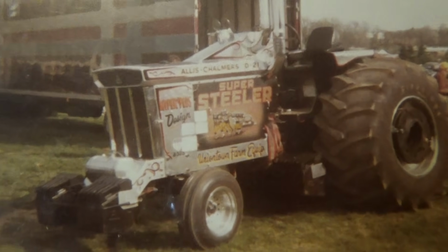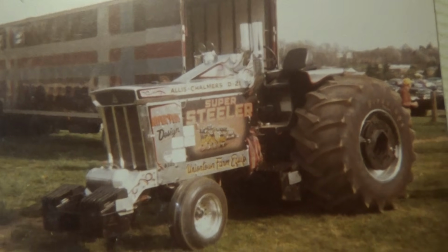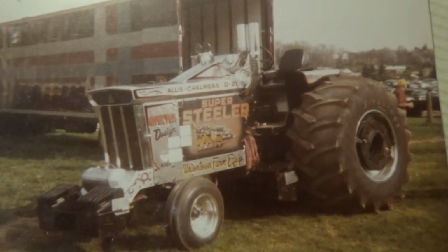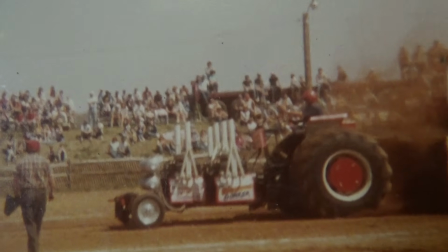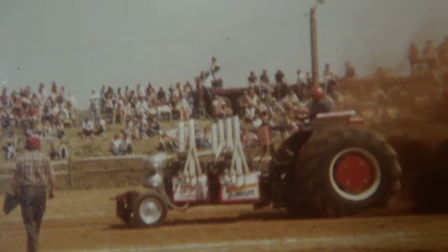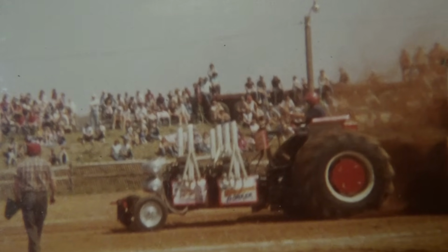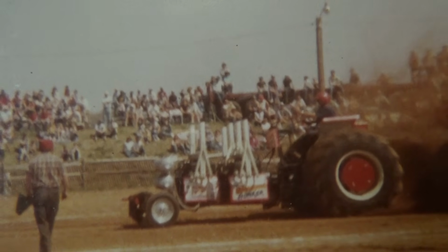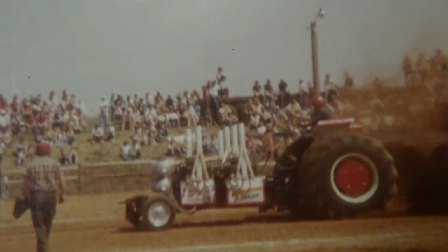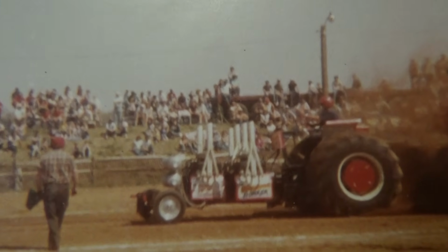When Lustig was running the Super Steeler, I used to love pulling with him, because I could beat him sometimes with Buckshot. I had my neighbor Sonny Owens. He could run 3 or 4 460s on there. I think he just got the 3 on there right then. He ran 4 of them. If it wasn't a real good track, he couldn't get the front end to come up, so a lot of times he just ran with 3.